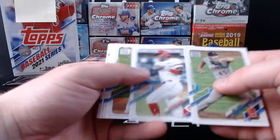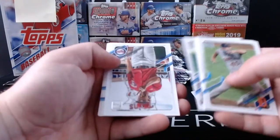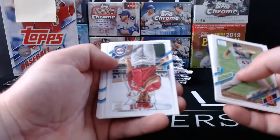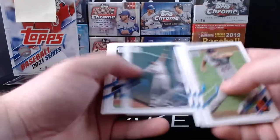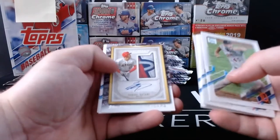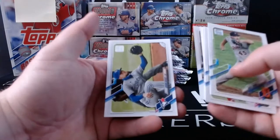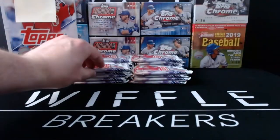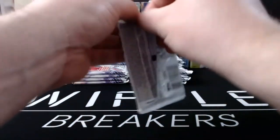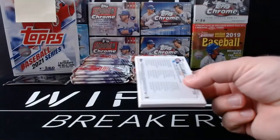Buck Farmer, Aristides Aquino, Jose Urquidy, Daniel Johnson, Dalton Varsho, Upside Down Randy, Take It to the Bird, Noise, Lewis Brinson, Whit Merrifield, Austin Riley, Through the Years Otani insert, Eduardo Rodriguez, Dansby, Justice Sheffield, and Gavin Biggio. Fingers crossed for an Aoki. Oh, for sure, that's how we do.